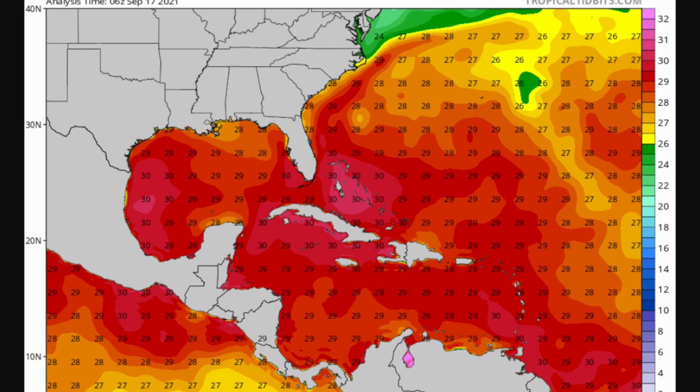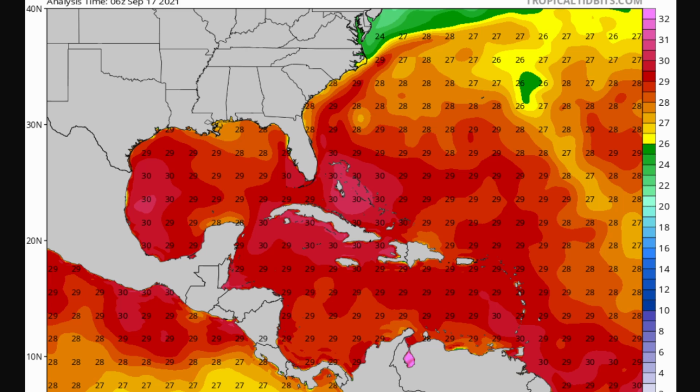Now we can look at our sea surface temperatures as of right now. And as you can see, if Invest 95L does reach the Caribbean, it definitely could have some very substantial escalation with this. As you can see, we're seeing 30 to 31 Celsius waters over here near the Bahamas. So definitely some very warm waters over here. Very warm waters in the Gulf. We don't have any systems expected to form in the Gulf.